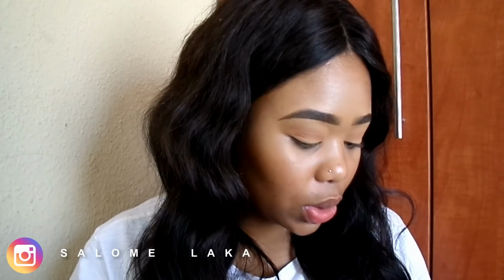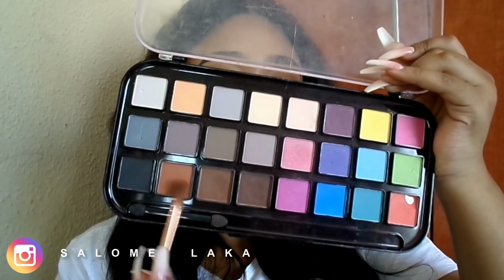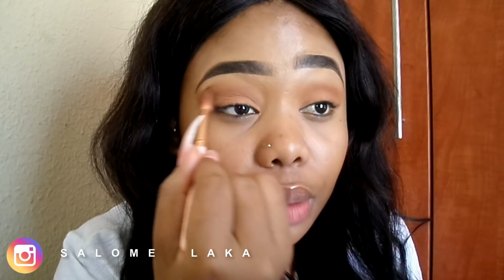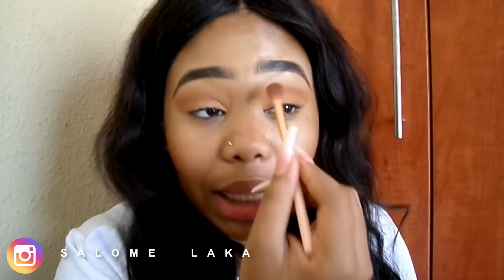I hope this works. I'm gonna go into this brown color here, and I'm gonna try and mix it a bit with that one here. Yeah, that's the color I want, but hey, it's so inexpensive and it blends out so nicely. Yo, shame, I don't wanna lie. The shadows, man.